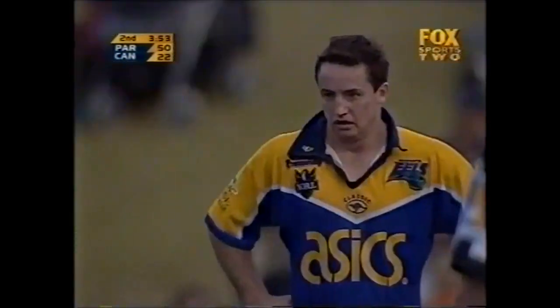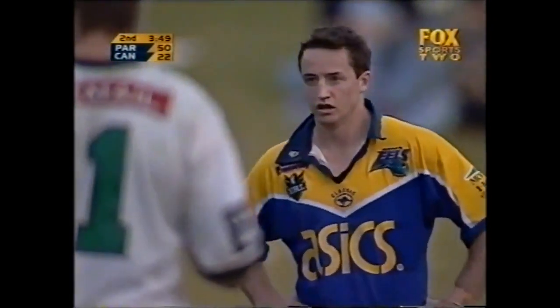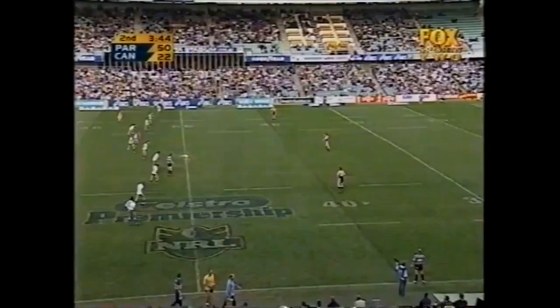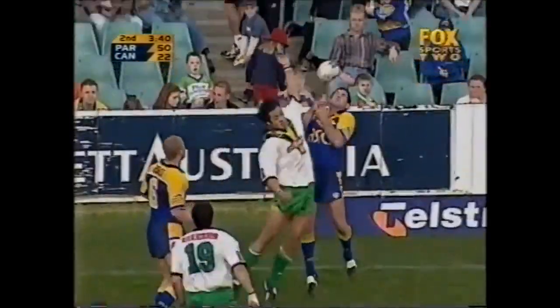70 points in a rugby league game. It happens so often now, 40, 50, sometimes 60 points. And today we've seen over 70 points scored in the first grade game of NRL.